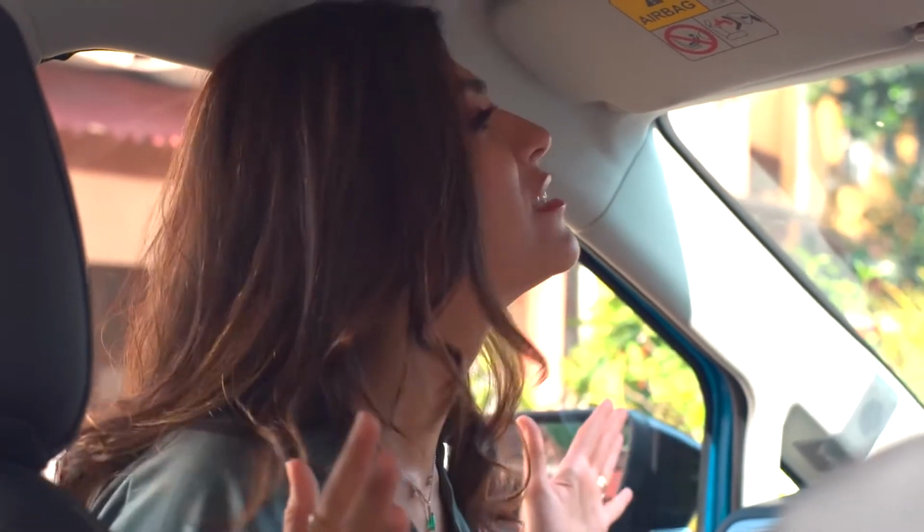Express Cooling on. Wow! That's amazing. Seatbelt. Exactly. Too cool for school. Let's go.